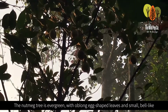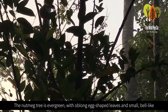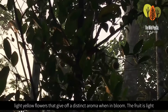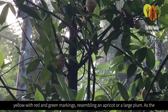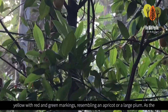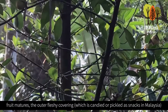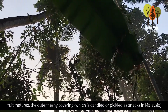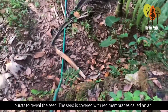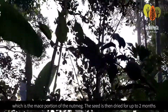The nutmeg tree is evergreen, with oblong egg-shaped leaves and small, bell-like light yellow flowers that give off a distinct aroma when in bloom. The fruit is light yellow with red and green markings, resembling an apricot or a large plum. As the fruit matures, the outer fleshy covering, which is candied or pickled as snacks in Malaysia, bursts to reveal the seed. The seed is covered with red membranes called arils, which is the mace portion of the nutmeg.